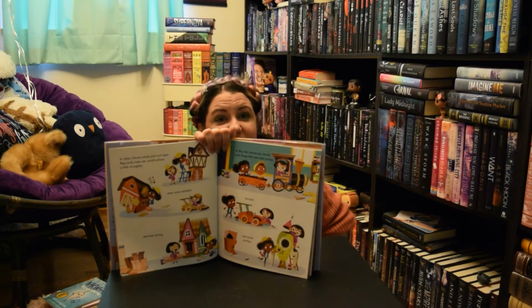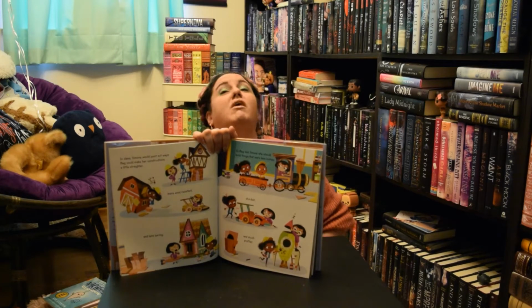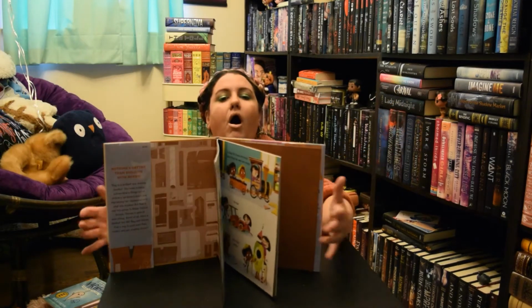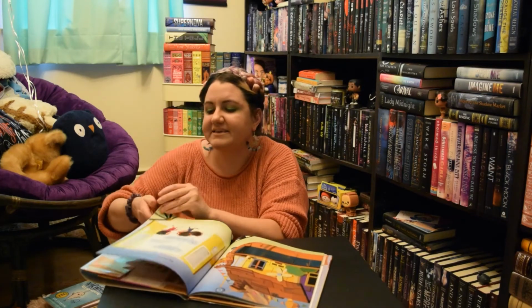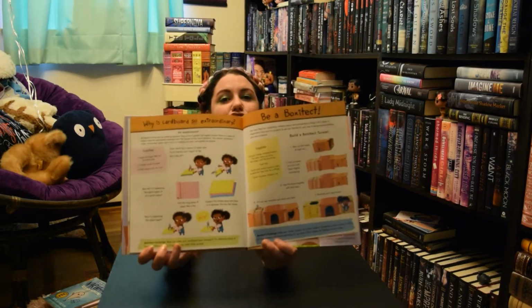So you have to read to find out, are Meg and Simone going to become friends and create the most amazing structures all around? Or are they going to not be friends and be rivals for the rest of the time? Well, you'll have to read to find out. And I really like this one because in the very back, they have some instructions on how you can start being a Box Attack too.